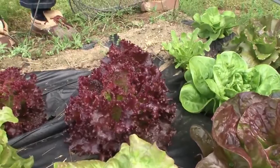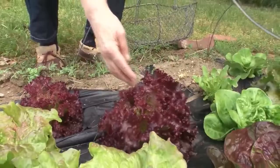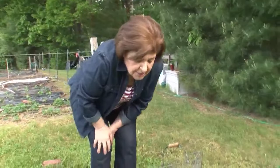I'm gonna give you a little tour. So here we have something called Lola Rossa. Lola Rossa, meaning red Lola, because of course it's a beautiful red leaf lettuce. Isn't that beautiful? Because in a salad bowl, you want to have a variety of lettuces. You just don't want to have one. That's so boring. You can get a lot of different textures, tastes, flavors. So Lola Rossa is a new one this year, actually.